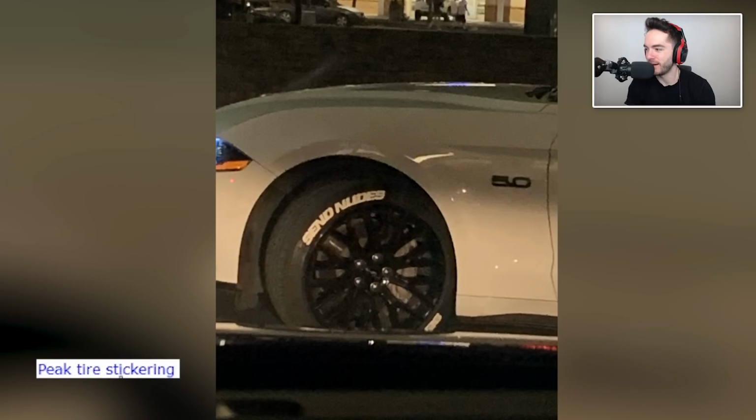Peak tire stickering. I mean, I guess it's not hurting anyone. I wouldn't do it to my car. Also, tire stickers over time, just because there's oil in the compound of the rubber, get really gross and oily, and you have to replace them if you don't want them just looking bleh. So even though they can look kind of cool and more racy sometimes, it's too much of a headache how they start looking awful after a very short period of time. I'm sure that parents driving with their kids in the car are very happy when they see a Mustang next to them with that on the tires, and they're like, don't look over there, little Jimmy.